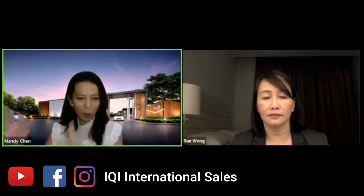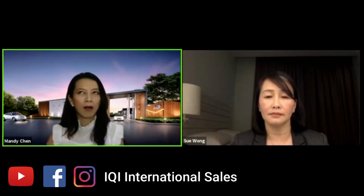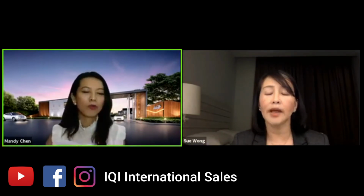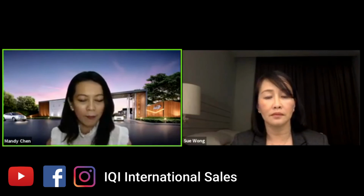They will actually find you decent locals as nominees to come in to be your partner, in a way. They hold a share, but they do not have any right to say anything; it's just a share for you to own a property in Thailand, because when forming a company you need to be in a joint venture with local partners. So in this case, there's no worries. The local Thai lawyer will do all the process.